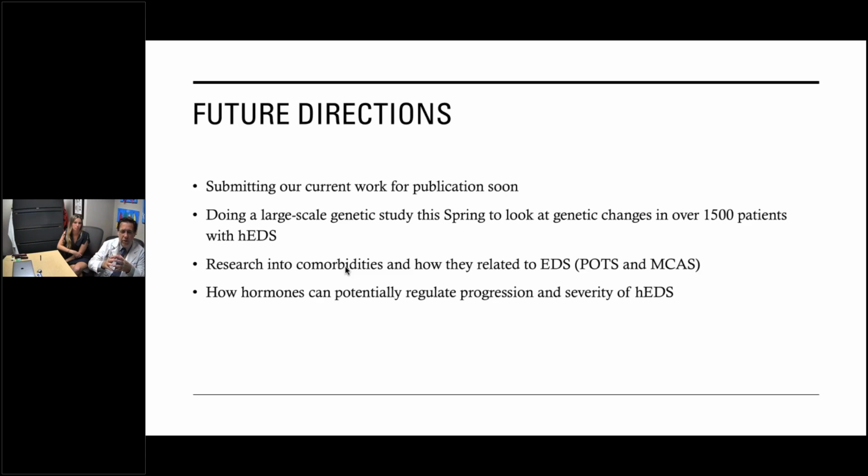So looking at what we have now, we have one mutation, one family. We now have additional information about this gene family and know relatively how many mutations are represented in the EDS population. But we wanted to cast a wide net and ask the question, what is common in 1,500 patients with EDS? What is common in this group that isn't found in a control population? And so by doing that, we can find common features, common genetic variants that are causative. And so I think that will really round out and help explain the population genetics of EDS.